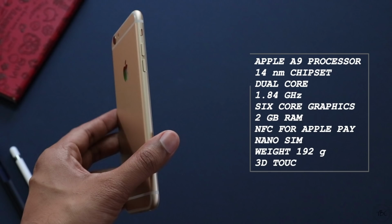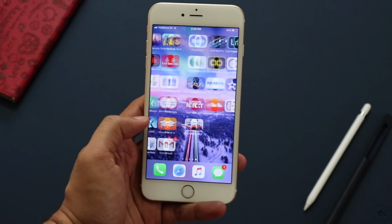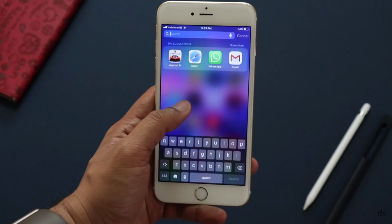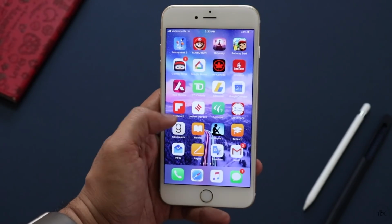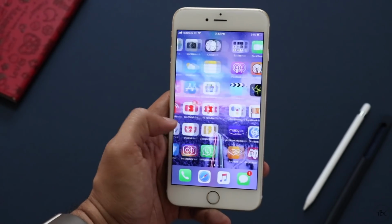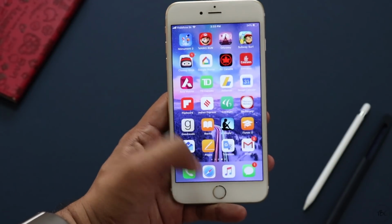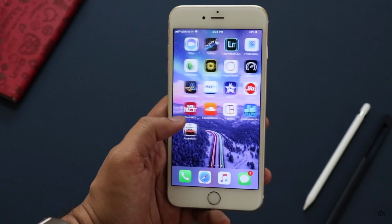But surely what I'm going to say is about the performance, and I can say straight away that the performance of the iPhone 6s Plus is still good, and I can still use it as a daily driver. Everything that you normally do, like opening apps, watching videos, navigating through menus, making calls, etc. are all smooth. Now, there are some occasional hiccups, but that won't affect your daily use.